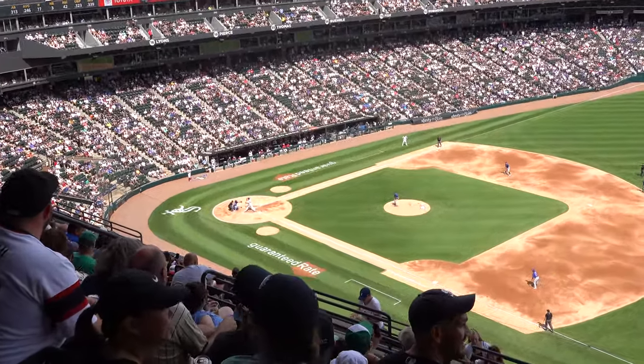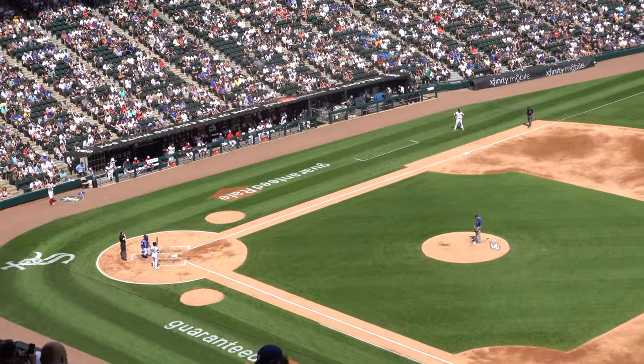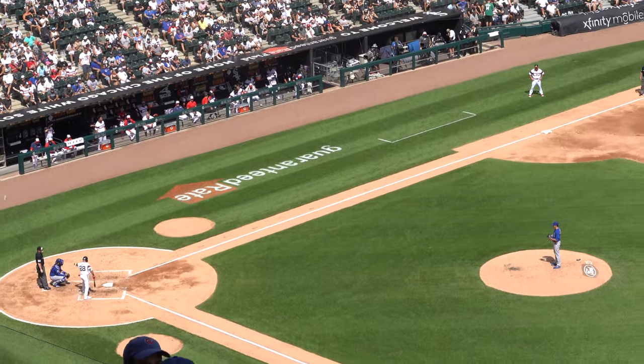Got Hendricks pitching, the professor, one of the few members still left from the World Series winning team of the Cubs, and the Sox just got a home run off of him. Not looking good.